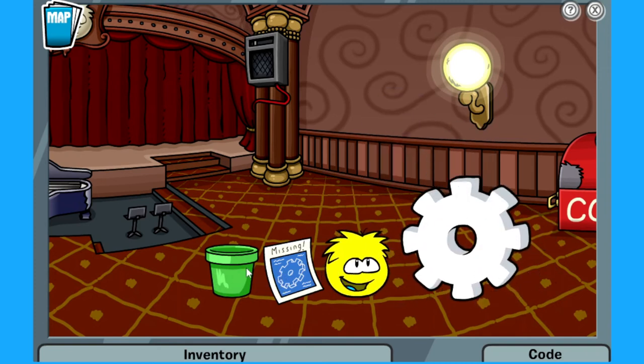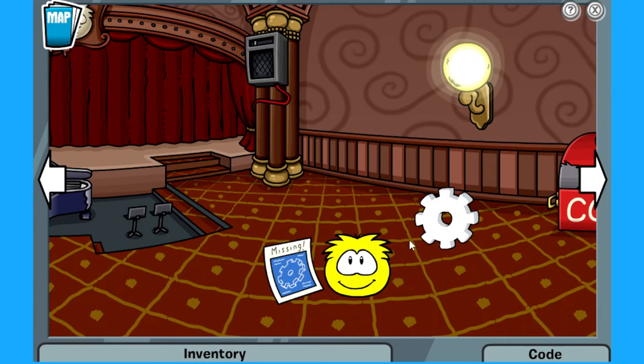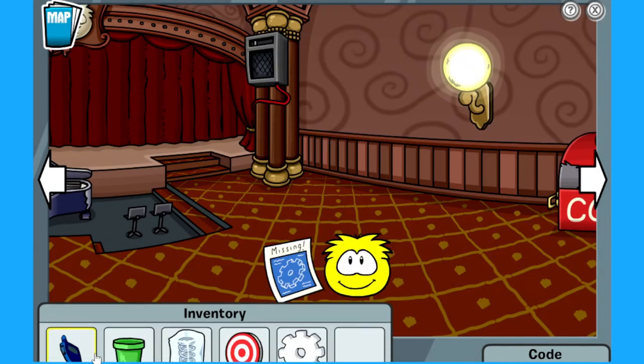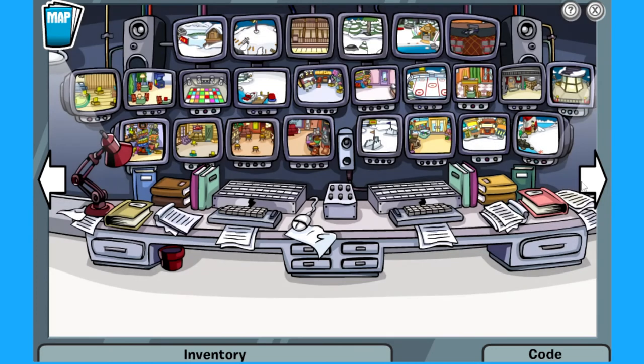And I don't need the bucket, but I can have the bucket back if you want. Okay, so we don't need the bucket anymore, but I'm just going to put it over here. Alright, so now we have this. I tried connecting it with the target. Okay, so now what we're going to do before we do anything, we have to head over to the HQ.